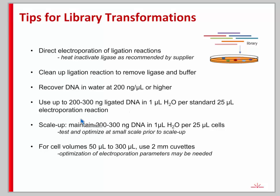When doing that, we recommend that you maintain this ratio of 200 to 300 nanograms of DNA in 1 microliter of water per 25 microliters of cells. And if you're going to do this kind of a scale up, we recommend testing it at small scale before committing all of your ligation product to transformation reactions to see what kind of colony numbers you're going to get.